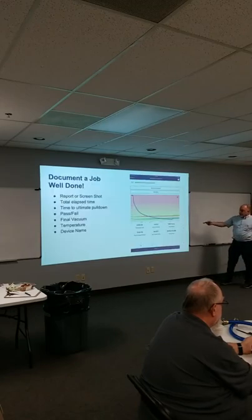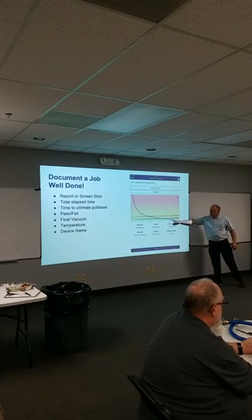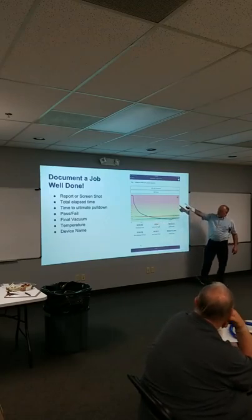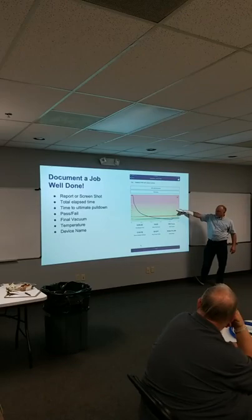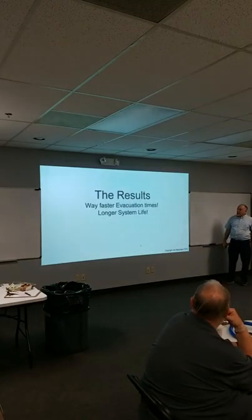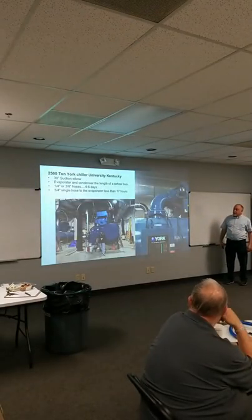So at the end here, we'll pull it down. Look at this, 1, 2. This is the one we did at Jackson Comfort. So 100-foot line set, 4 minutes. We're down to 200 microns and holding, right? So the results: way faster evacuation time.